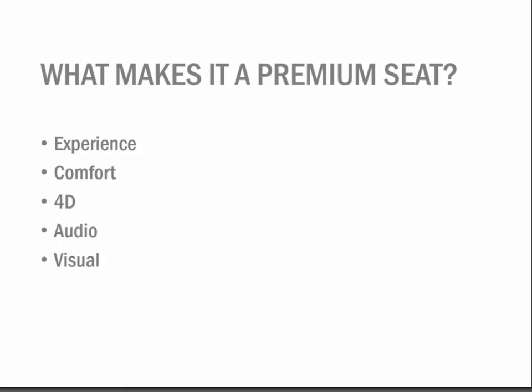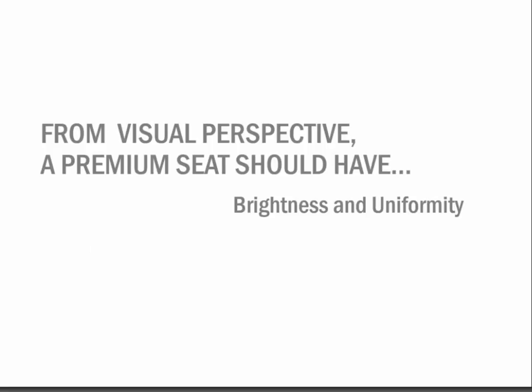So what makes it a premium seat? Well, it's definitely that experience, be it through the audio or the visual means. It could be a 4D experience, or it could be comfort. It could be in-theatre dining. A lot of theatres in the US now are deploying this as a way of increasing box office revenue and also incremental sales at the concession stands. But if we look at it from a visual perspective, a premium seat should have the best brightness and uniformity possible.